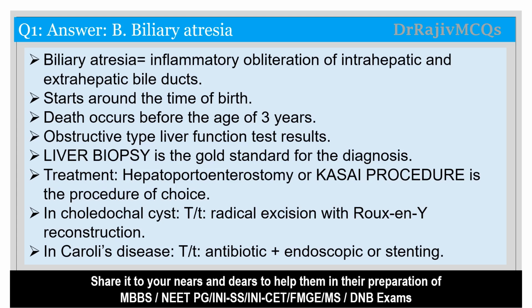Once the diagnosis is suspected, an operative exploration with intraoperative cholangiography is indicated. If biliary atresia is confirmed, a hepatoportoenterostomy or Kasai procedure is the procedure of choice. In the case of a choledochal cyst, radical excision of the cyst with Roux-en-Y reconstruction of the biliary tract is the treatment of choice. In Caroli's disease, cholangitis and jaundice are treated with antibiotic therapy followed by endoscopic or interventional stenting.